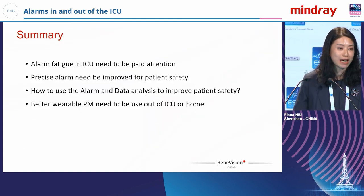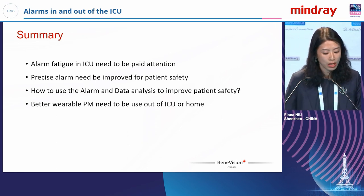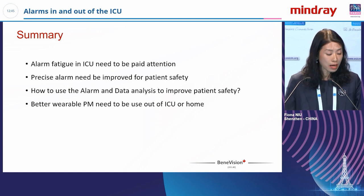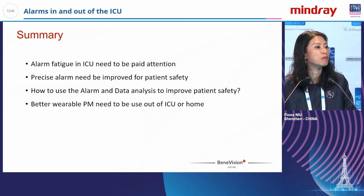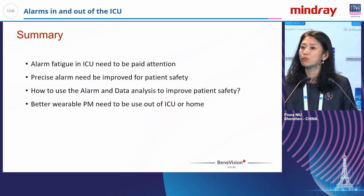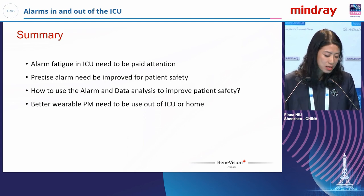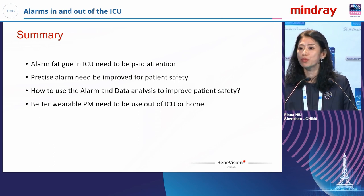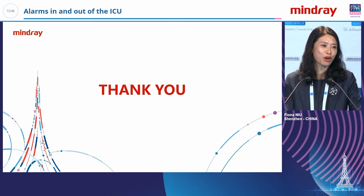So this is my last slide. I just wanted to summarize alarm management in and out of the ICU. I think we still need to pay more attention to mute alarms and false alarms. Another is precise alarms, which I think is more important. This is technology that definitely comes from the industry. Another is that we have a huge amount of alarm data in the ICU. How to analyze it to improve patient safety definitely comes from our clinicians, our doctors and nurses. And another is that if a patient needs to go home, we still need some wearable patient monitor to monitor the patient, to improve patient safety. So thank you everyone for listening to my lecture. Thank you.